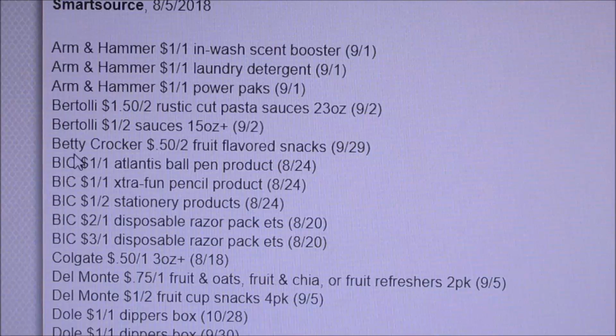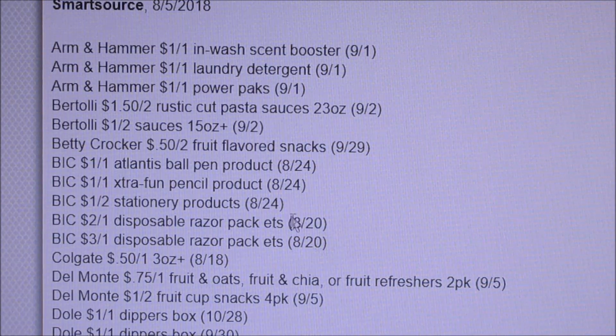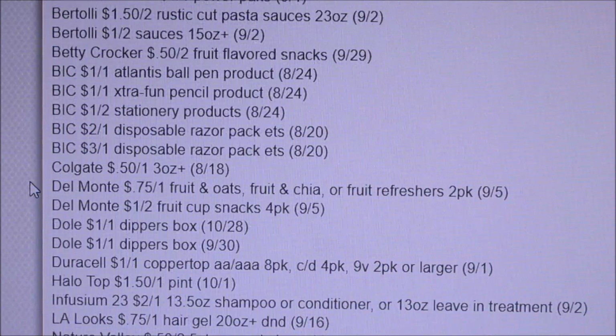So we're also getting some Betty Crocker, 50 cents off of 2. Now these Bic, they don't expire to the end of August. So we got $1 off, $1 off, $1 off, 2 off of, okay. So we got pens and razors. So there's going to be 2 different deals for you guys. So that'd be a pretty good deal. We got Colgate, 50 cents off of 1, Del Monte, Dole, Duracell. Halo Top Ice Cream, $1.50.